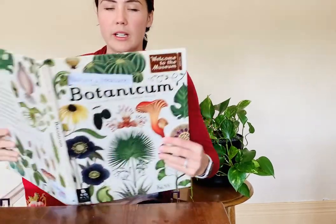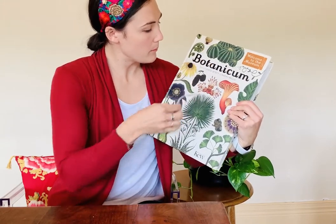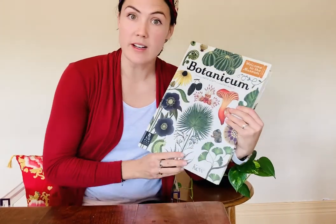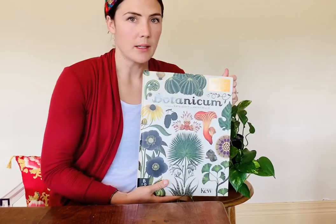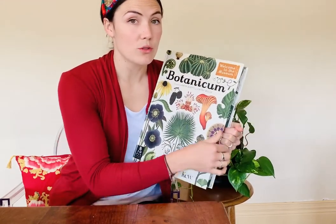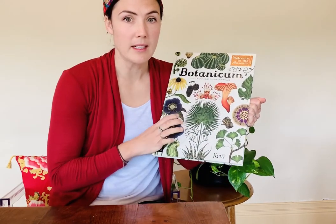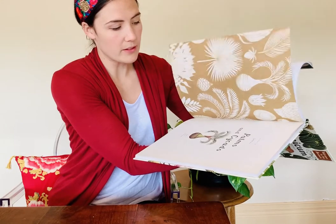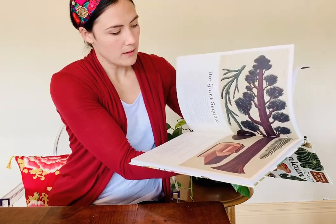I have a special book here with me today, and this book is called Botanicum, and it is from the Royal Botanical Gardens in Kew in the United Kingdom. It has lots of beautiful pictures, and because it's the United Nations International Year of Plant Health, I thought we could find a page maybe in here about the pine cones that we found. Let me have a look. Scroll through all these beautiful pages. You can see all of the detail on here.